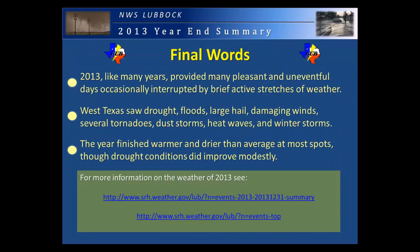Just a few final words, concluding our summary for the year 2013. Like many years, it did provide many pleasant and uneventful days, and it was occasionally interrupted by brief active stretches of weather. We saw anywhere from droughts to floods, large hail, damaging winds, several tornadoes as we just looked at, a couple of dust storms, some heat waves, and some winter storms affect the region. So we saw our potpourri of impacts here, a lot of variety. And the year finished warmer and drier than average at most spots, as we saw early on. Drought conditions did improve modestly, but they did persist throughout the entire year.